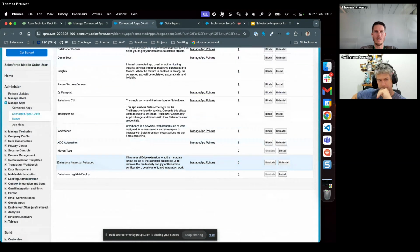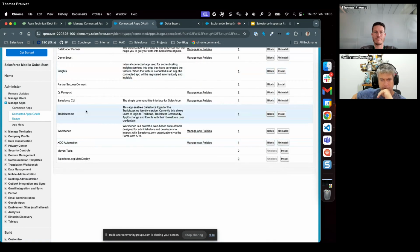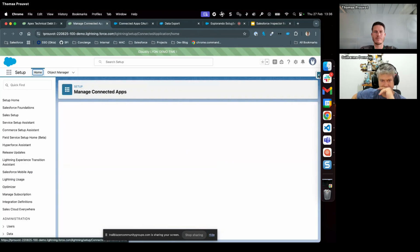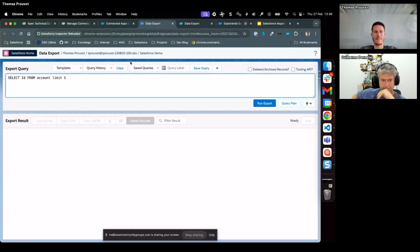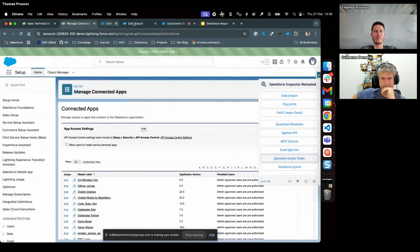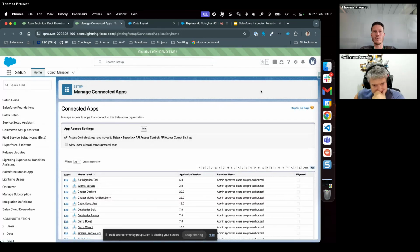So now I have Salesforce Inspector Reloaded installed but blocked. I will click on unblock. Refreshing the page, and then clicking again on Generate Access Token. And now I can see that I have my personal information populated here, and I can access the API, meaning that my configuration of the connected app is now done, and now I can track and monitor who is using Inspector Reloaded.